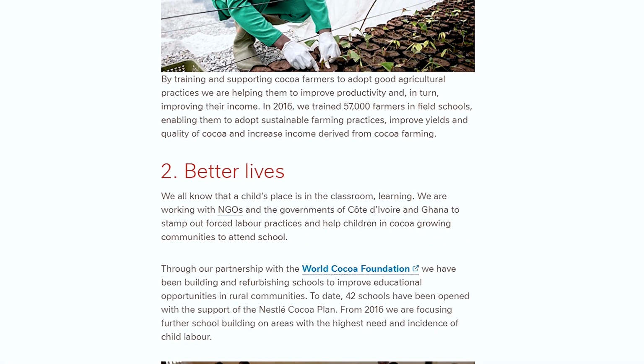They're still working on the farms, but they can't really pay for their family, they can't really pay for their living, and a lot of them fall into the hands of loan sharks, and so they're constantly needing to borrow money, and they're not able to pay it back, and so a bad cycle happens from that. Point number 2 here is better lives.